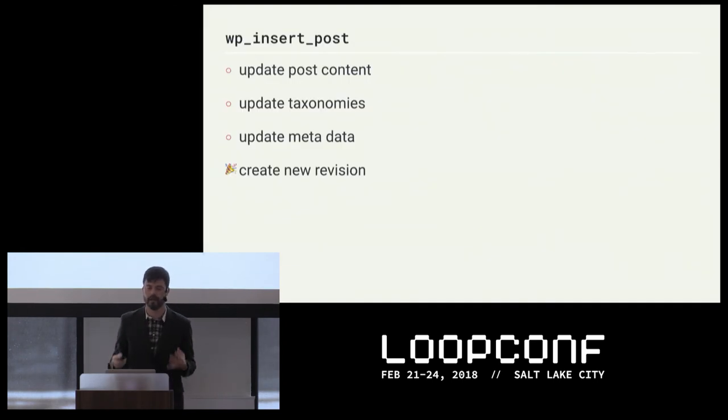A full page refresh via WordPress's standard publish box uses wp_insert_post to update the post content, the taxonomies, and the metadata. At the end of wp_insert_post, a new revision is generated.